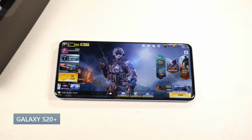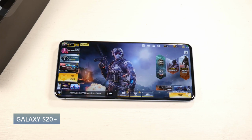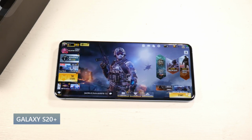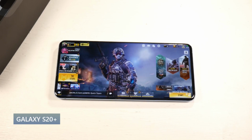Now this phone also has pretty decent battery life as well. A 4,500 milliamp battery, 25 watt fast charging, along with wireless charging and reverse wireless charging as well. So I can charge another device with this phone, which is pretty cool. So overall, really nice. I really love the color options on this phone as well. Overall, just a solid buy.